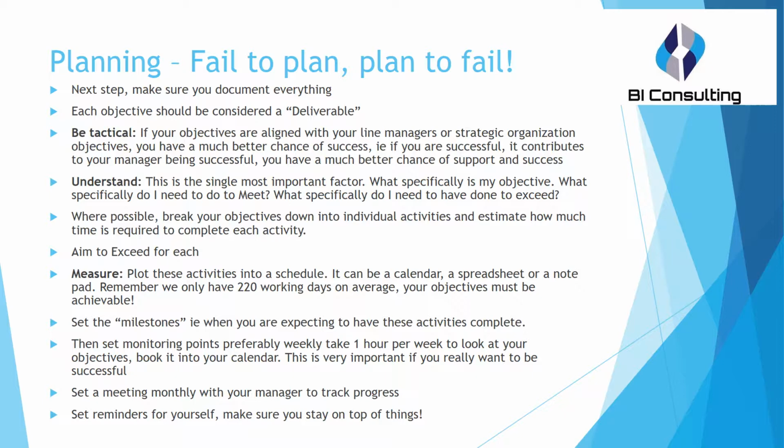Where possible, try to break your objectives down into individual tasks and activities, and try to estimate how much time is required to complete each one of these activities. And on your plan, aim to exceed each one of those objectives.